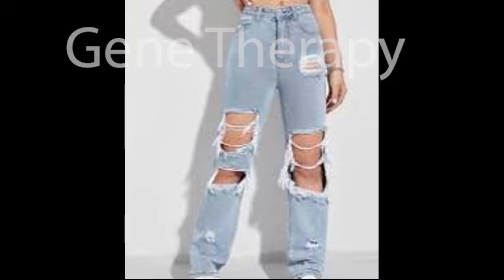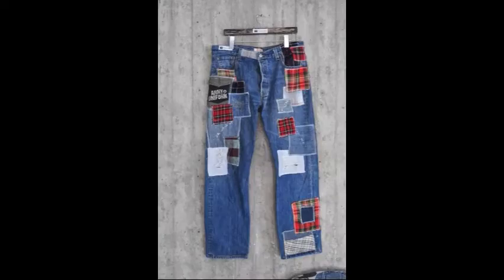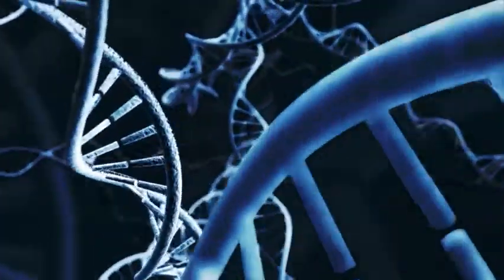Imagine that your favorite pair of jeans had a hole in it that wasn't put there for fashion. You could simply fix it by patching in some new fabric over the hole. But what if something goes wrong with one of the 24,000 genes in your body? Before we go to genes, let me tell you about DNA.